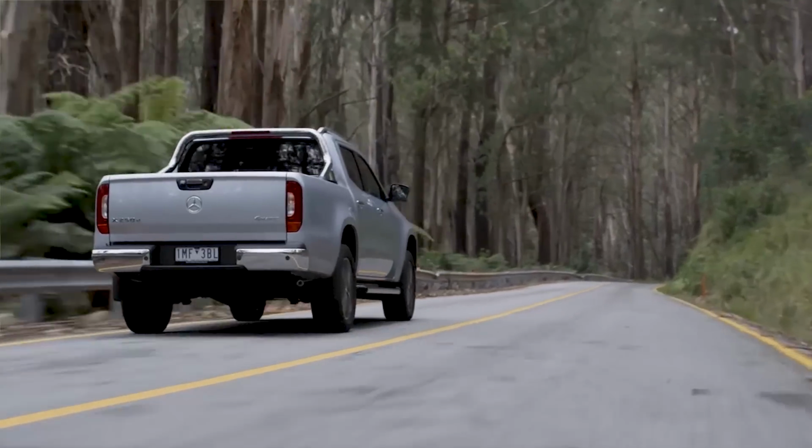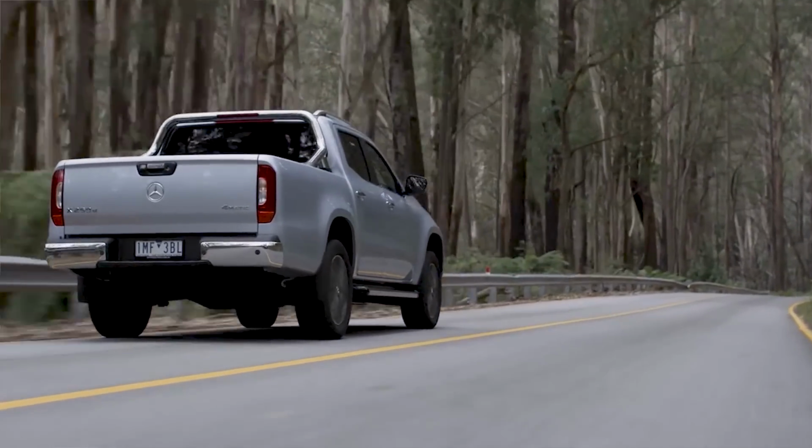You've got to put on a little bit more lock than you probably would want to. And that does limit the fun factor, but it's a dual cab ute, come on. As for ride comfort, it isn't perfect, but no dual cab ute in the segment with nothing in the tray is necessarily brilliant in terms of its compliance. That's just par for the course.